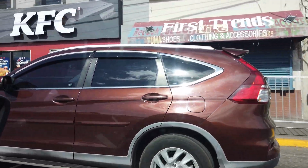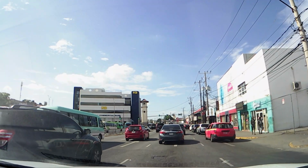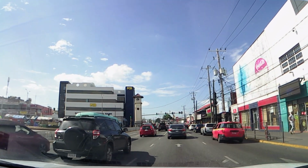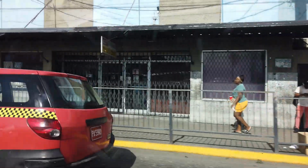As we approach Half Way Tree, we have traversed a road rich in history, culture, and development. Thanks for joining us as we journey down Constant Spring Road.